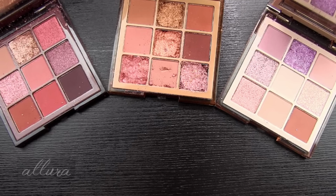So as you can see, these come in 3 different shades: light, medium, and rich. The company says that the inspiration was to create a collection of nude eyeshadows that would cater to every skin tone, and each one is designed to look amazing on all skin tones while giving everyone the opportunity to define their own nude.